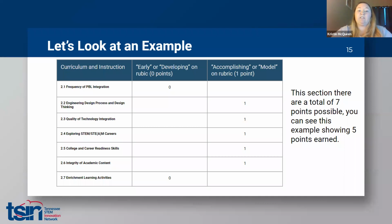So as you're gathering artifacts, make sure that these artifacts, the 10 artifacts that you choose, you do have an opportunity to showcase curriculum and instruction all the way to community partner connections, because all attributes do need to be hit within those 10 artifacts.